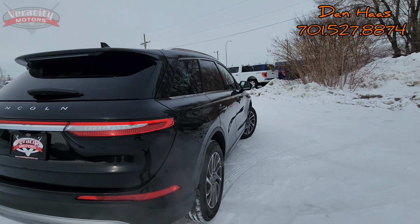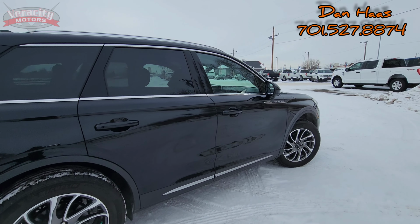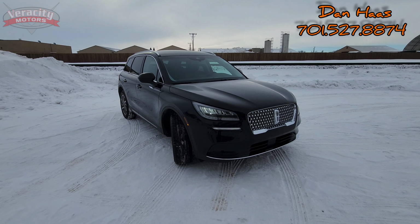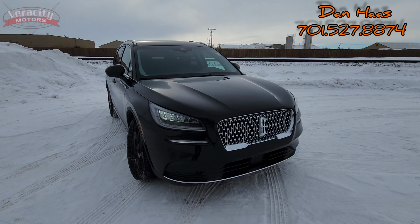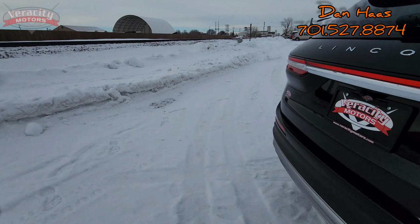Did I just say that? I don't remember, but I'm gonna say it again. Check out that front grill. Makes it pop. Let's go inside.